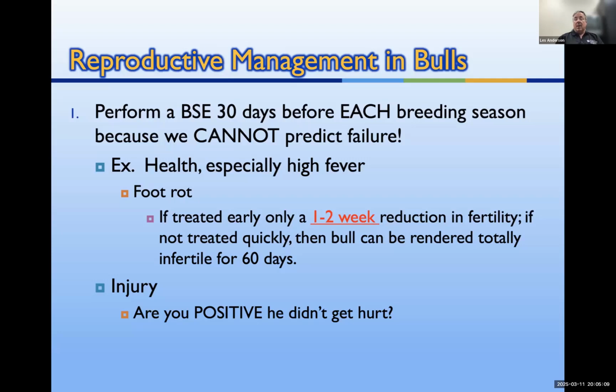for 60 days. So any illness, whether it's respiratory, foot rot, any illness that elevates body temperature by 2 degrees for 2 straight days, renders them 2 months infertile. Now, certainly if a bull has foot rot or respiratory illness and you have to treat it, that's something you can see and anticipate. So as soon as that bull gets done with that, you can go ahead and test him. And if it was a long enough infection, you're going to have to test him again 60 days later, or go ahead and cut your losses and switch the bull out.